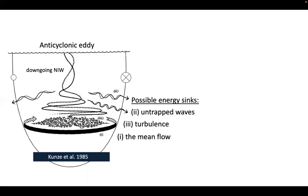First of all, I want to show you a schematic from a rather old paper. At least it's older than me. It's from Kunze et al. and it shows an anticyclonic eddy. In this anticyclonic eddy, a downgoing near-inertial wave is indicated. He proposed that there are possible energy sinks due to this near-inertial wave. It could go into untrapped waves, into turbulence at the eddy base, because it's created in a critical layer, or it could go into the mean flow.